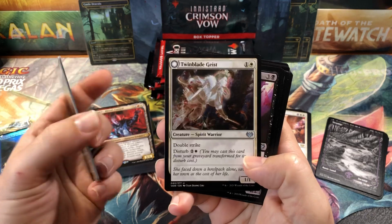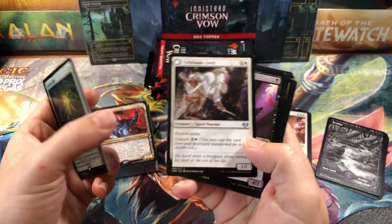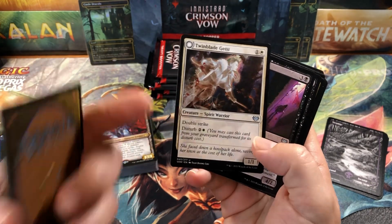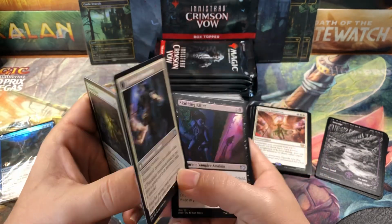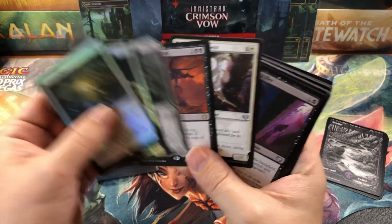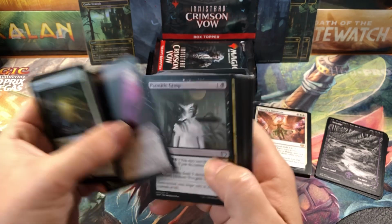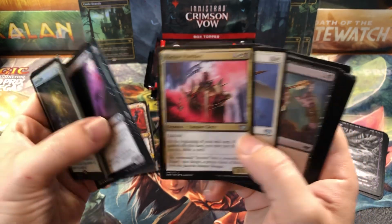Anyways, I got a Twin Blade Geist, this little double striker. He came in handy. I had some pump spells that I could use on him, and that really just wrecks shop. And then the Disturb, you can actually bring him back as a double strike enchantment onto another creature, which really helped with the Purifier for life gain.